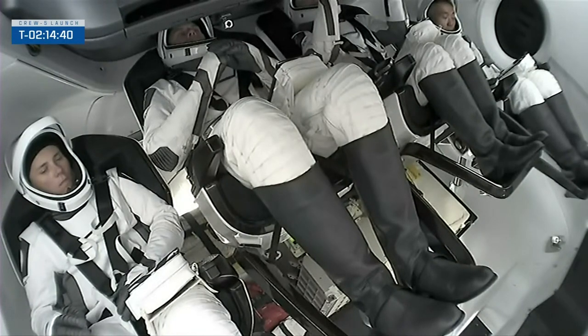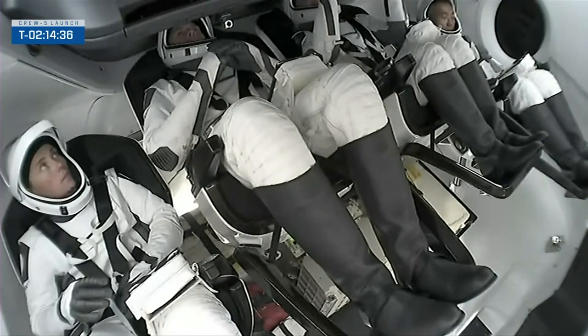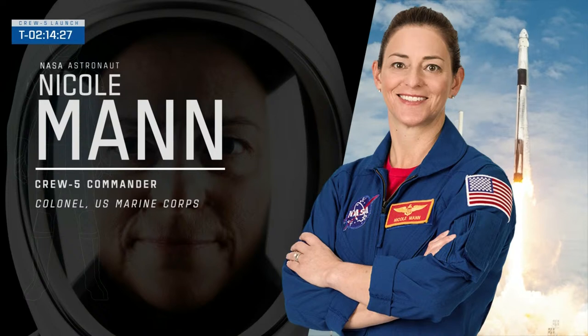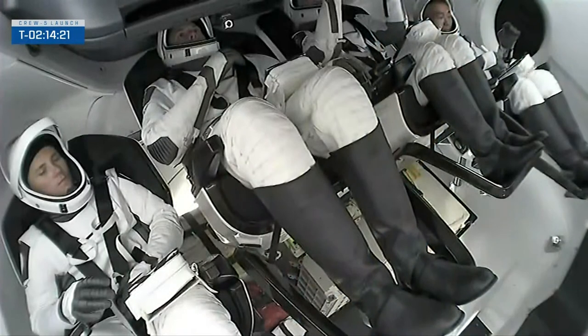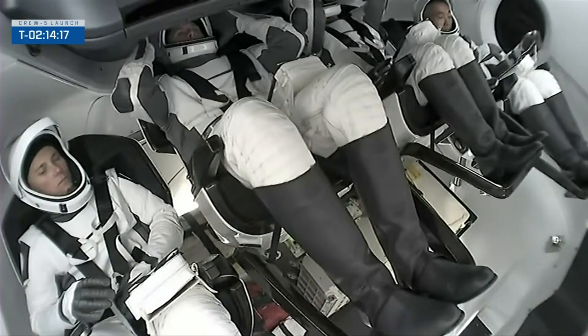We want to introduce you now to today's crew, if you're just joining us now, as you're looking inside the capsule Dragon, Endurance. You are go for Section 3 suit leak check preparation. Dragon is a go for suit leak check preparation section 3 at 4.100. And there you hear the confirmation that the crew is ready to begin their suit leak checks.